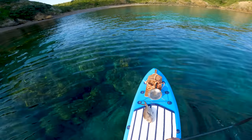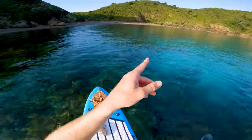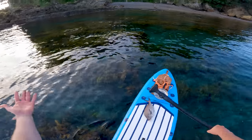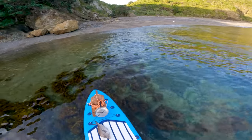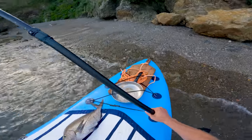Alright guys, where are we going? Which beach are we heading to? I reckon up in here. A little bit of sun over there, but I mean that's going to disappear in 10 minutes. Cruising over the shallow kelp, look at that. Unreal. So sick. Oh man. It's quite rocky. Oh, stay there, fish.